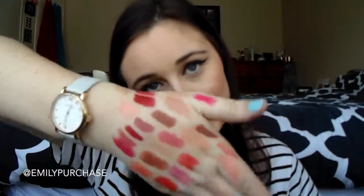But yeah, so thank you for sitting through my lipstick collection. I know I don't have a ton, but for me that is a lot. As you can see, I'm more in the red, pink, nude kind of space. I really want to branch out a little bit and wear a bit more colours.